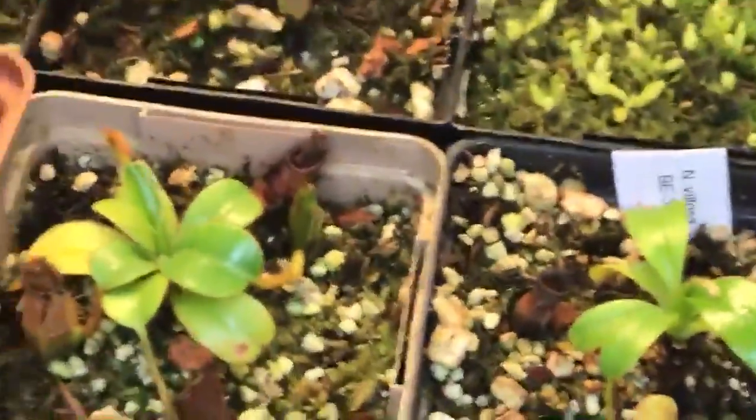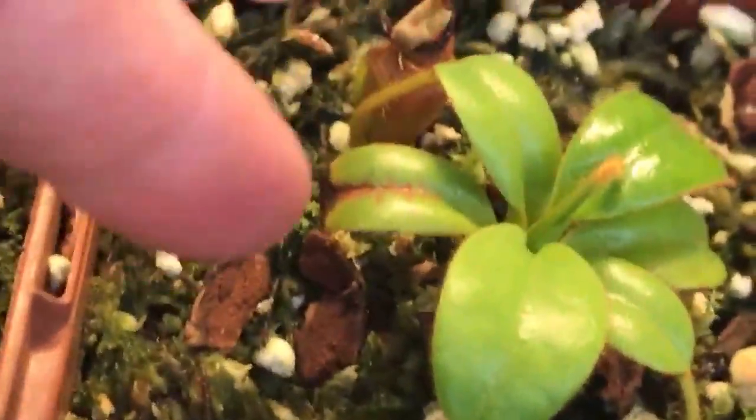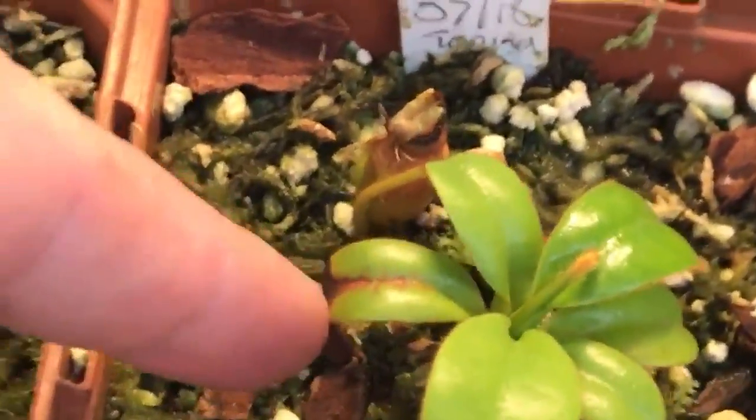A couple times, this is the only plant that I've seen you can almost overdo it with fertilizer in the pellet or in the pitchers. It starts to burn right up the leaf tip, so it burnt 2 leaves here like halfway up. So I haven't seen that in any other plants.